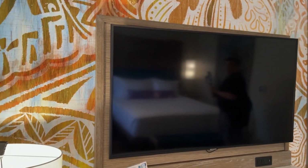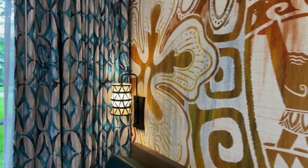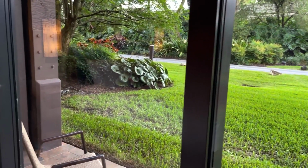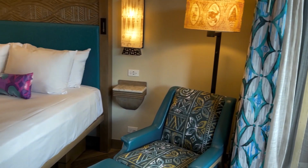You have the great element of the character art that's on the walls behind me, in the bed linens, different things. We have it all over, but it's all in how you integrate that in. So you get that nice balance for the guests that were here 50 years ago versus the guests that are coming here either for the first time or just a repeat guest that has just now gotten into Moana and is now very excited to come see these rooms.